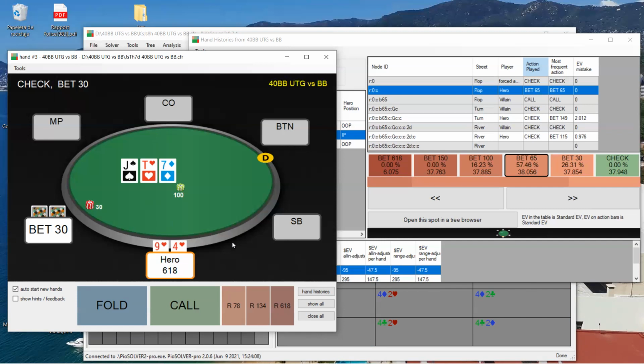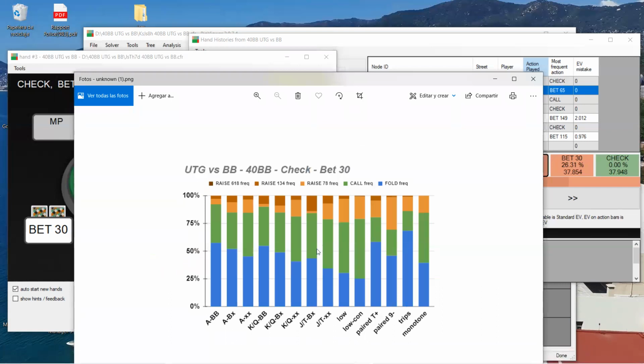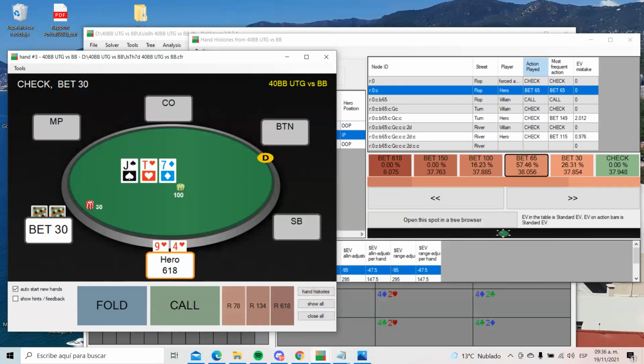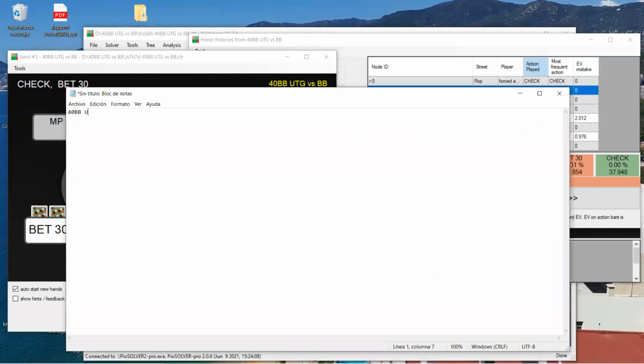I think if we're gonna raise, we raise big, right? On a jack high board, because there are so many overcards that can come. Raising big on jack high boards. Jack Broadway, oh yes. Which makes sense. It's more dynamic, so our range wants to deny equity more. Get a random king X to fold, get a random ace X to fold.